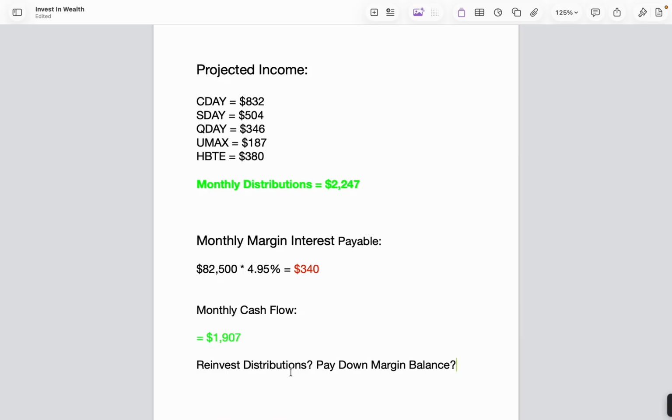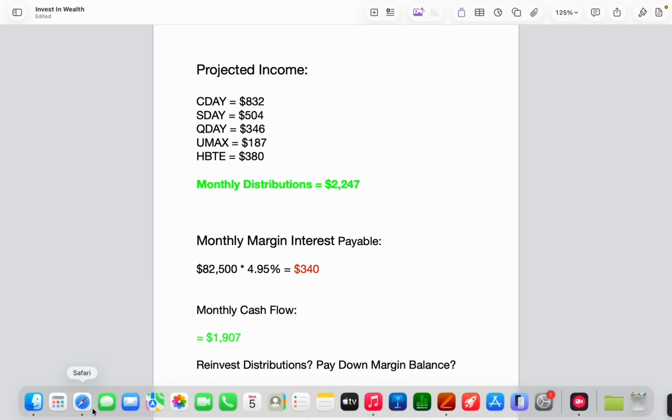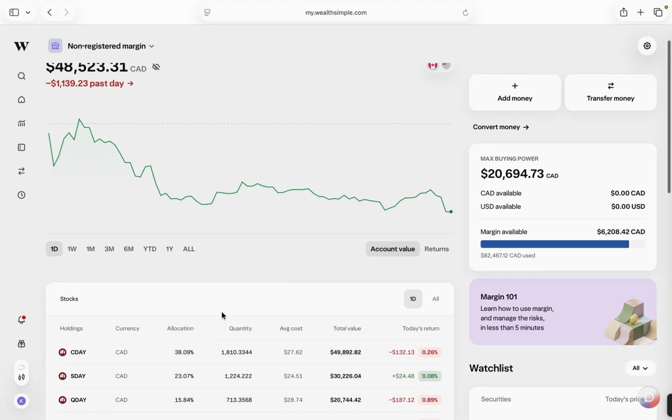So what are we going to do with this $1,900 of cash flow left over? Are we going to reinvest the distributions, buy more shares, and have this number keep growing? Or are we going to pay down our margin balance, which will obviously reduce the amount that we borrow and decrease the amount that we pay in interest? My thoughts now, I might do a hybrid strategy, reinvest most of the distributions back into more shares, and then allocate a little bit into paying down that margin balance. This strategy might change over time. At the beginning of the portfolio, I may just reinvest most of the distributions just to get some capital in the account. But we definitely don't want to get margin called here because that would be a big issue.